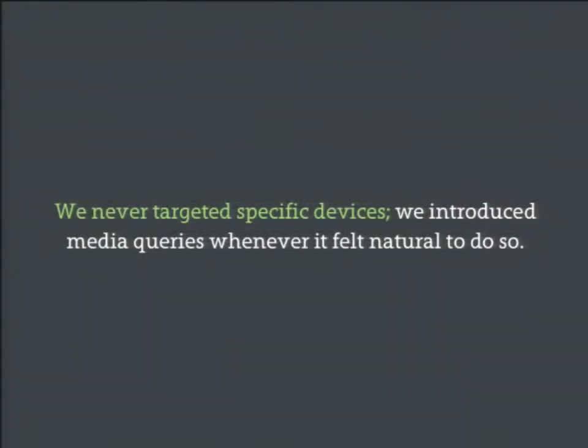So we never targeted specific devices. We never had a media query kicking in for iPad or Android and so on. We tested it later on, but we never actually designed specifically for specific resolutions. We had media queries kicking in at 767 pixels or so, just because it made sense to break this problem with line length.